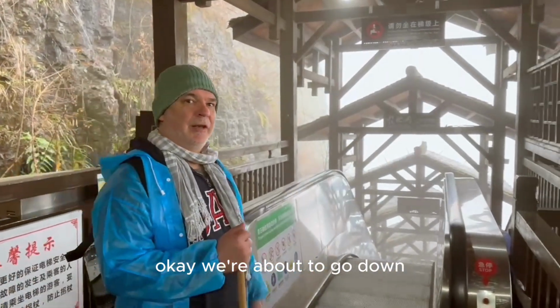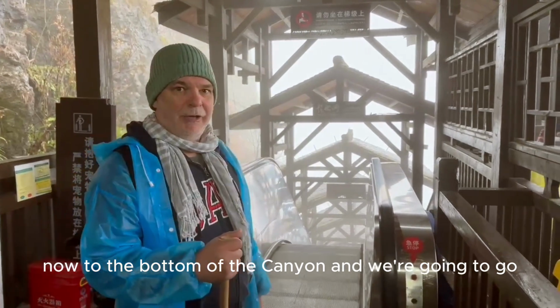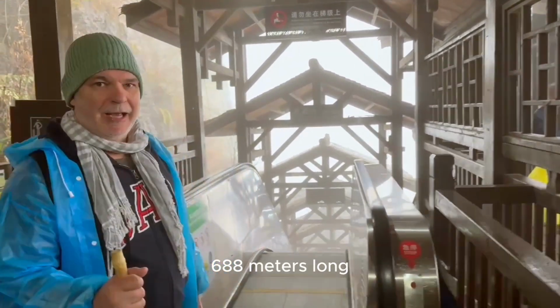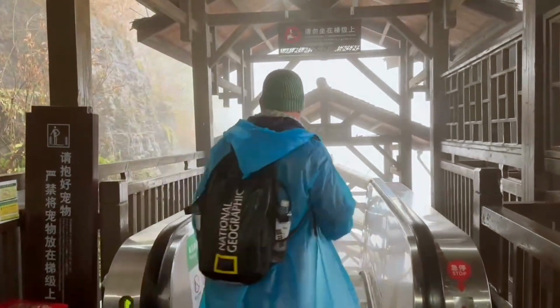Okay, we're about to go down now to the bottom of the canyon, and we're going to go on the longest outdoor elevator in Asia, 688 meters long. So here we go.